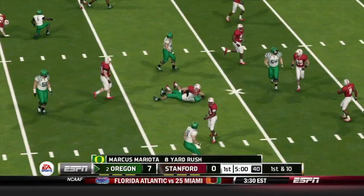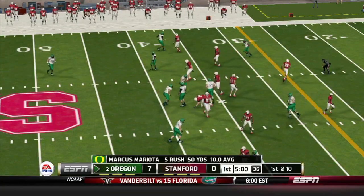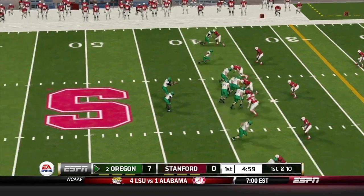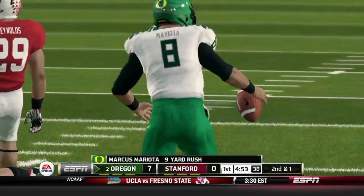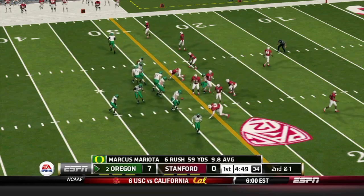Brought down at the 38. You talk about a dual threat guy. This guy can hurt you in the air or on the ground. Some open field, and down he goes around the 29-yard line. That's good for a gain of 9 yards. That brings up 2nd and 1.